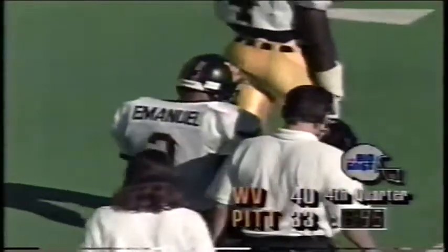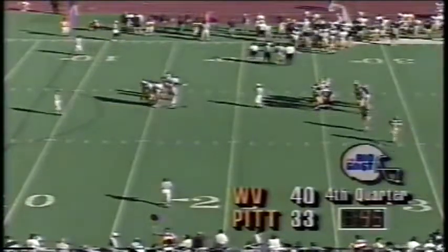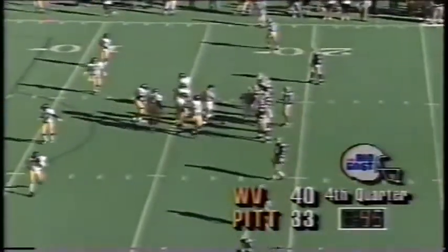Emmanuel is one of the injured players for the Mountaineers. Been all over the field. He really has. Coach Dunlap, I'm sure he'll find something because he's a coach, but man, their effort has been great. Both of these defensive coordinators really did a fine job and have a lot to be proud of. This baby's not over.